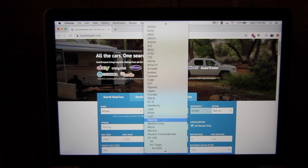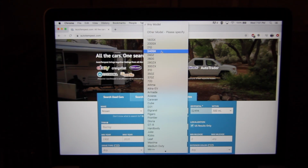As you can see, they have Maxima, Leaf, they have Zs, 300ZX, and they even have some Datsuns, because a lot of people, as you might know, Nissan and Datsun are the same company. Datsun was just Nissan when it first came to the United States.